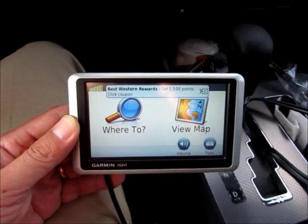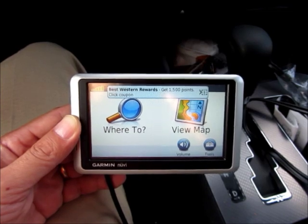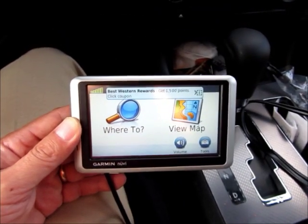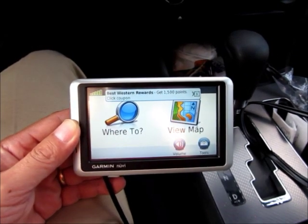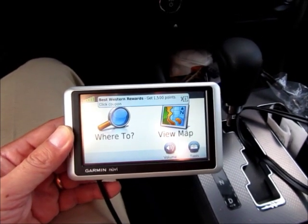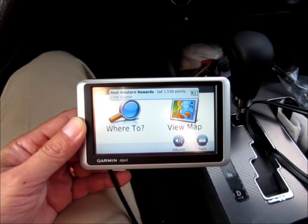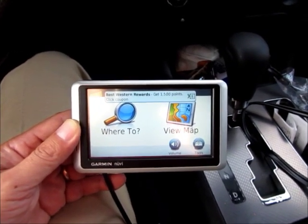I didn't want to spend the $100 or whatever it took to update the maps, and this one I think was like $147 or something like that on Walmart.com. So I got it mainly because I had the lifetime maps, and I just want to review it to let you know things I liked about it and things I really don't care about it.